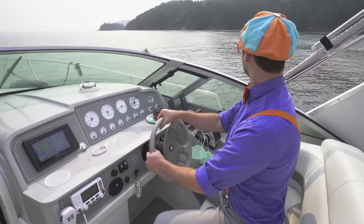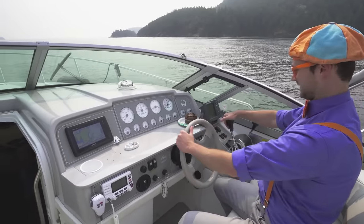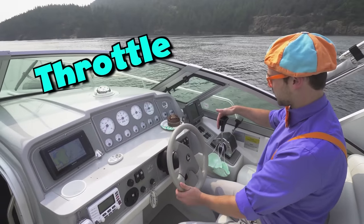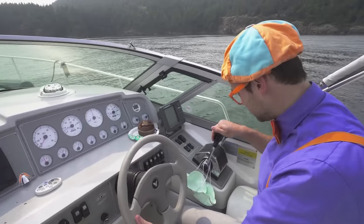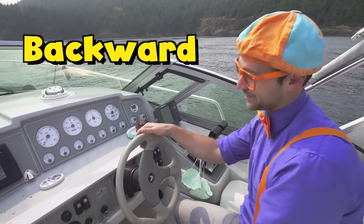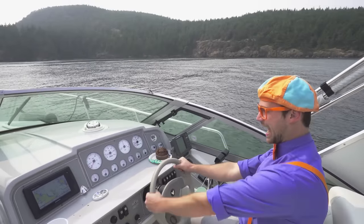Steering the boat. Whoa, this is so much fun. All right, I'm gonna pull back the throttle. This is the throttle. This is what you use to determine if you go forward or backward. And this is the steering wheel. You knew that. Whoa!